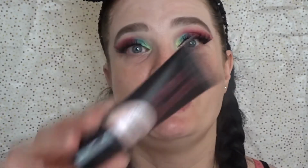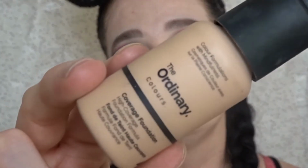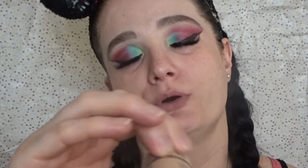So for primer, I'm going to prime with the Collection Prime and Ready Reviving and Anti-Fatigue Illuminating Primer. And this is from Collection 2000. And when I say some, I mean a lot. For foundation, I'm going to go in with my favourite, which is the Ordinary Foundation, and I've got mine in the shade 1.2P. And I'm going to use a beauty sponge and just blend that all in.